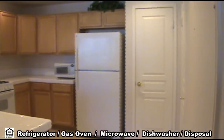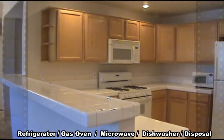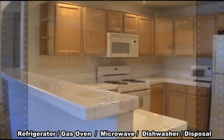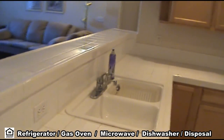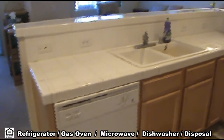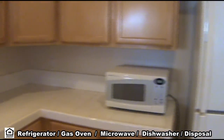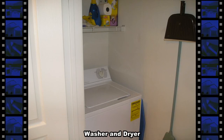Stepsaver kitchen has a refrigerator, gas stove, microwave, dishwasher, and disposal. Tile countertop has a breakfast bar, double sink, and plenty of cabinets. Laundry area has a full-sized washer and dryer.